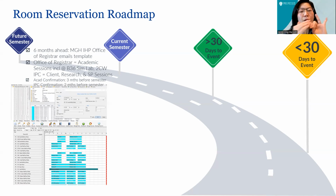We have tried to enter it before 3 months. It caused so much overlaps with what the Office of Registrar was also booking. It became confusing. Many sessions get bumped off. So it's not efficient. It's not the best arrangement. So at the advice of campus services as well as Office of Registrar, this is the established structure. They would like everyone to observe and respect it.